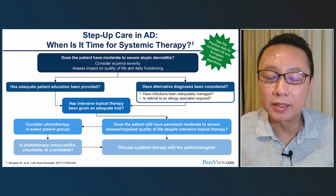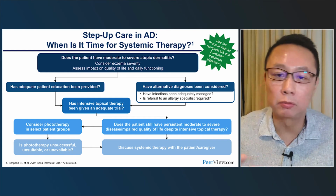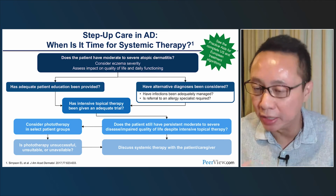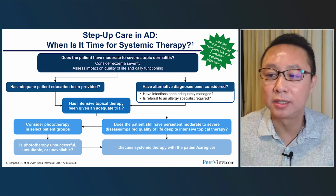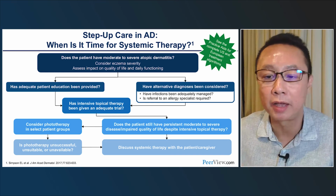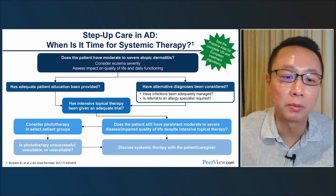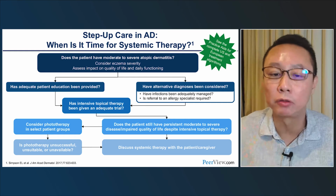So when is a good time to consider systemic therapy for our patients? Definitely, we consider it in patients who have moderate or severe disease. And very important is also to consider if alternative diagnoses have been considered. We did talk about some of these, including allergies, contact allergens, and how about other diseases like maybe psoriasis or even cutaneous T-cell lymphoma. Have all these other diagnoses been excluded? And then subsequently, patient education is very, very important. Has the patient been adequately educated on how to use the creams, how to use topical therapies?